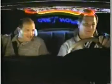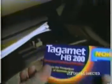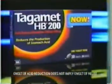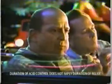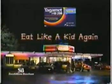Whoa, remember this place and those midnight snacks? Cindy! Let's have 2 dogs with the works. Hey, I can't have one of those now. Watching your figure? No, I didn't take my Pepsid AC, and it's too late now. Take my Tagamet. You can eat now. Tagamet introduces a better way to avoid heartburn. Not before, not after, now. Now you can take Tagamet right when you're going to eat and still prevent heartburn. Mindy? You two, back again? Mindy! With Tagamet, you can eat like a kid again.